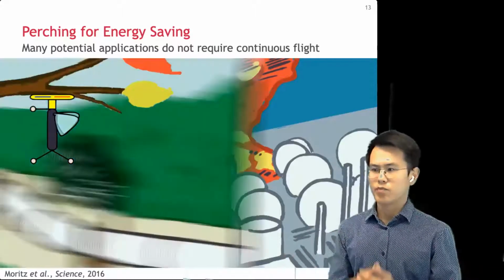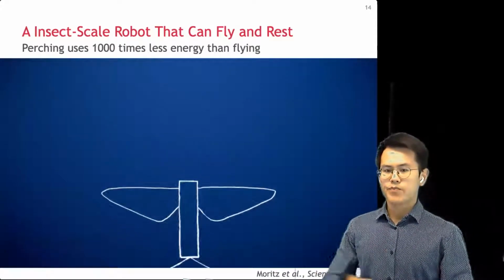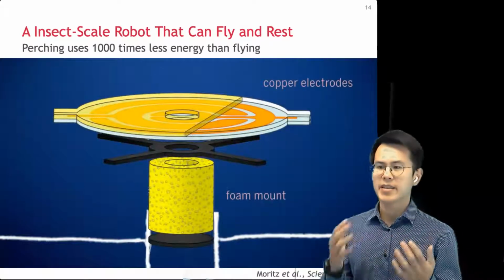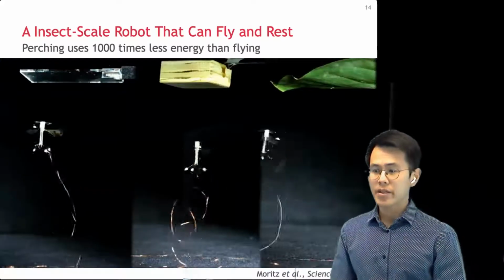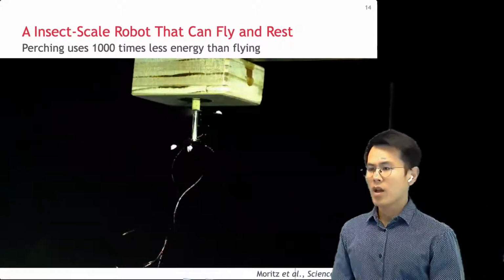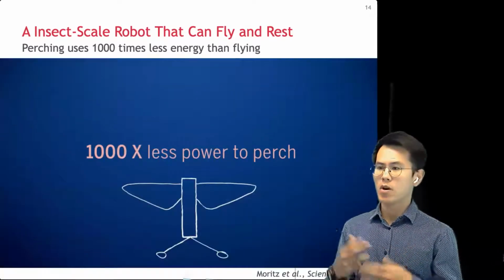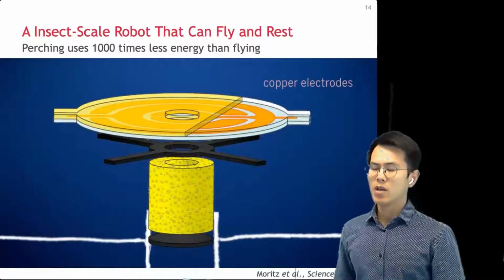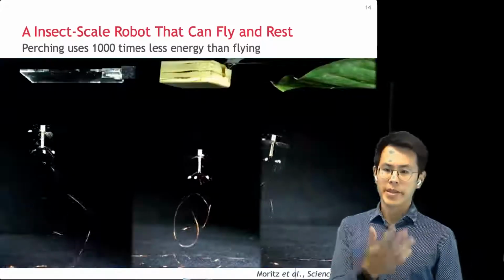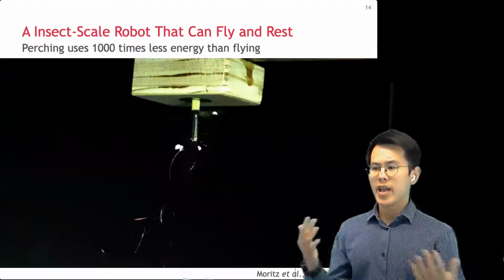So what we did, for example, in this case, was to develop an electrostatic adhesive pad. It's a very light pad, 13 milligrams. We mount the pad on the robot and control the high voltage on the pad, and show that this robot can perch or stick to a ceiling that is made of multiple materials: glass, wood, and natural leaf. And we can seamlessly take off.